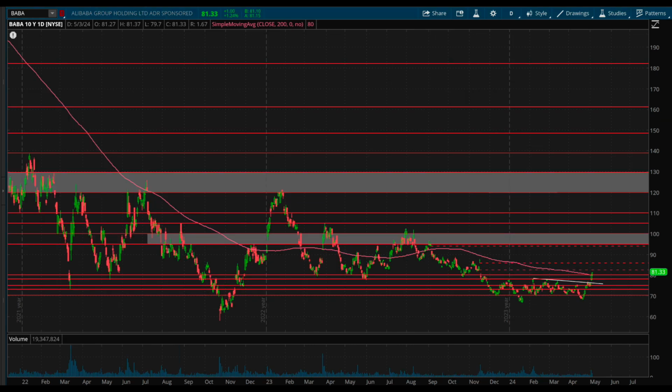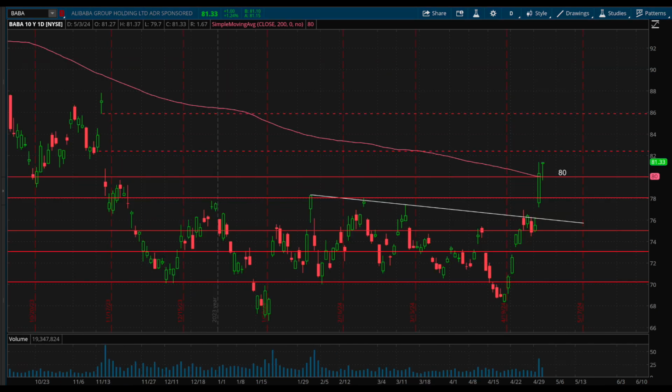Alibaba, ticker symbol BABA, is another, and last week it broke out above the key trendline resistance and the 200-day moving average at $80 per share. This is another important break as long as it holds and has multiple gaps to fill above, which can act as those initial upside targets.